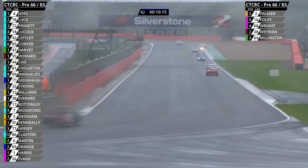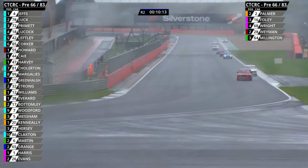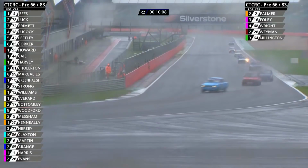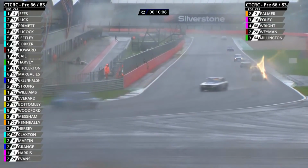Hillman Avenger did win the British Saloon Car Championship a couple of times. Bernard Unett was the driver back in the 70s. It is getting worse out there. You can see the rain coming down.